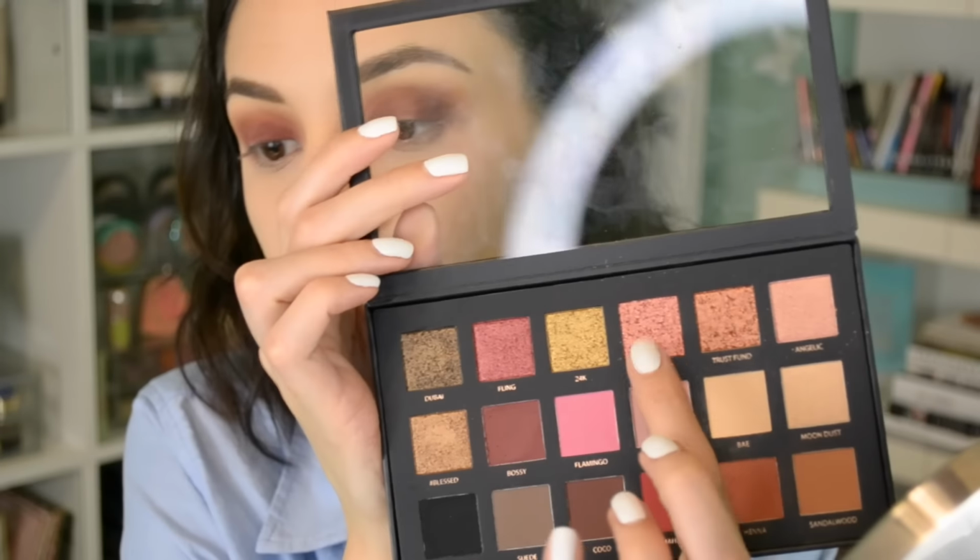Okay, and now the moment of truth. I'm gonna go in with rose gold. That's this color here. I'm going to put that on the center of the lid. So when you put your finger into the shadow, if you push hard, it gives a little bit, but that's kind of what the product looks like. You see, it's like a foiled shadow.